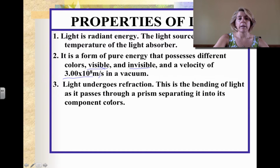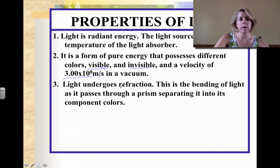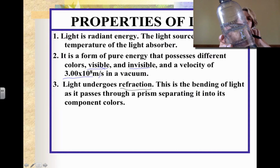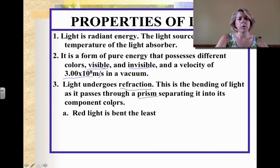Light can bend. That's what refraction means. So you may notice that when you're looking at the swimming pool, your feet kind of look funky. If you were to look at an object through a liquid, it's going to bend a certain way. Glass acts as a prism, so it actually bends the light as it enters through the material.